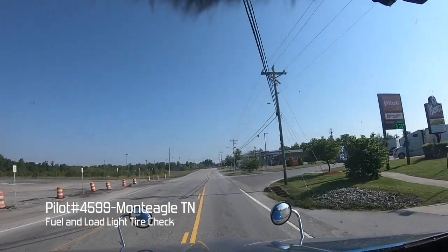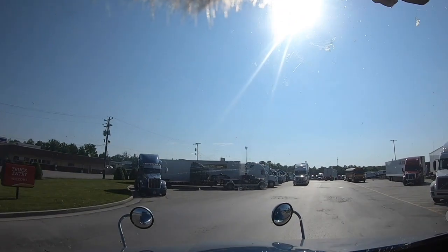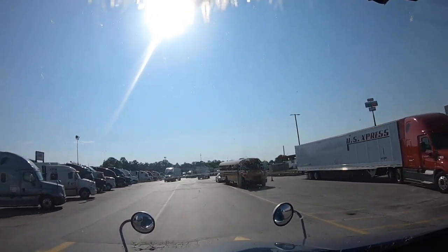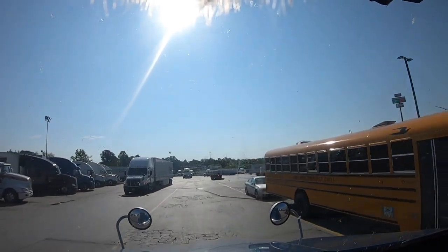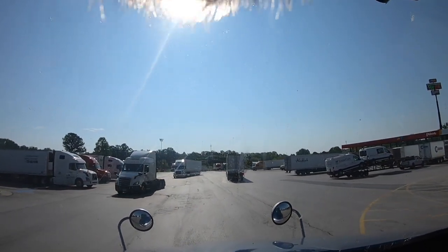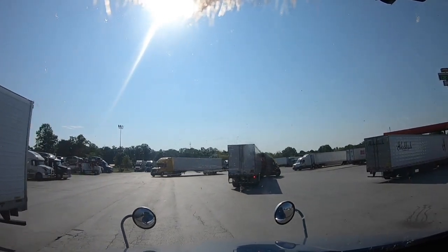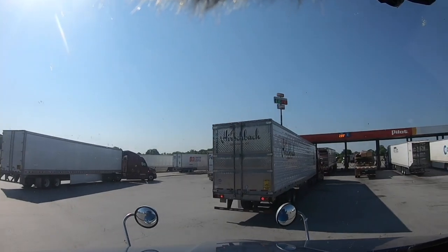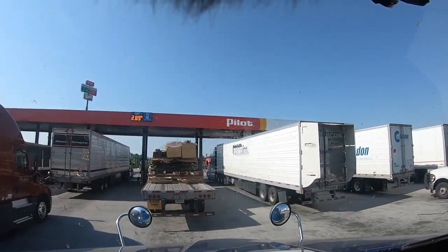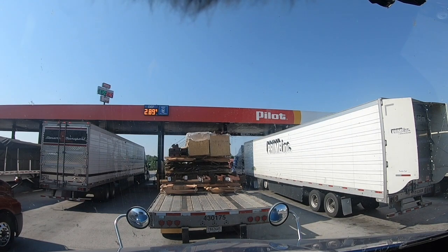This parking lot hasn't been purchased by Pilot. First things first, we are going to put some fuel in the old truck. And let's get behind this other flatbed right here. All right. Loaded. So we're going to, as I said, top up our fuel, top up our DEF. Then we're going to do a 30-minute break here.